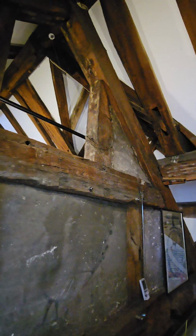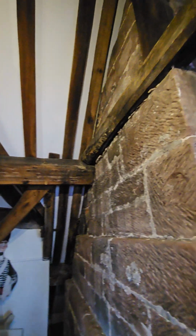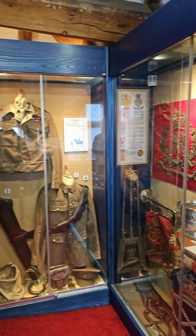Like this here, there's little bits of graffiti and marks everywhere. And it's strange to think when you're walking round 4 stories up that you're being supported by wood in a building that's 400 years old.